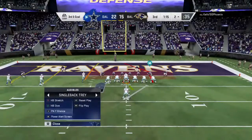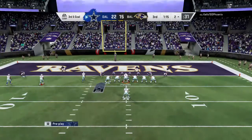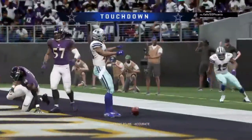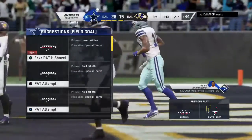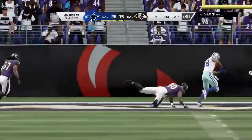Watch the screen. To throw is Prescott, and this is caught for a Cowboy touchdown. Randall Cobb, his 2nd touchdown of the night. And the Cowboys push out in front further.